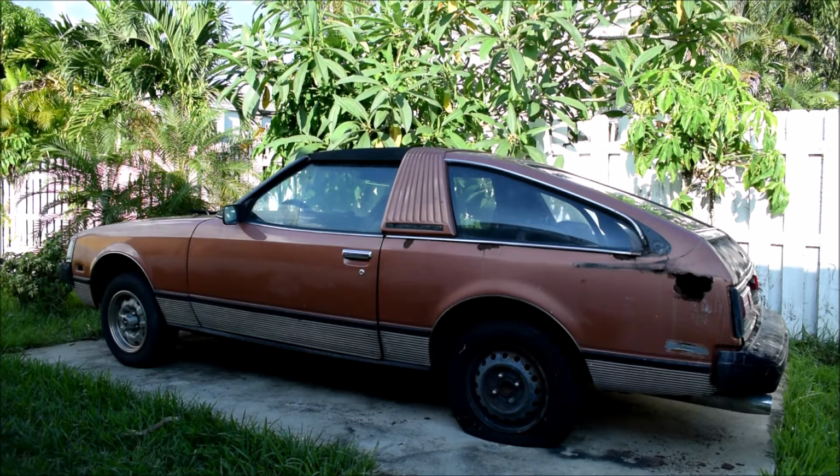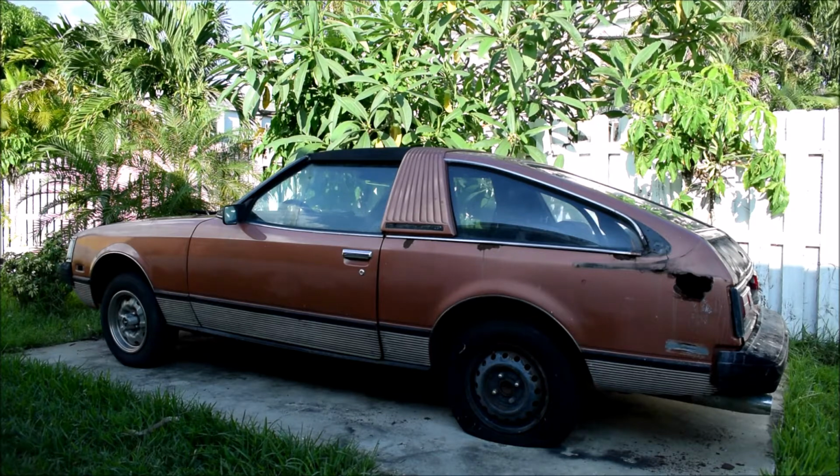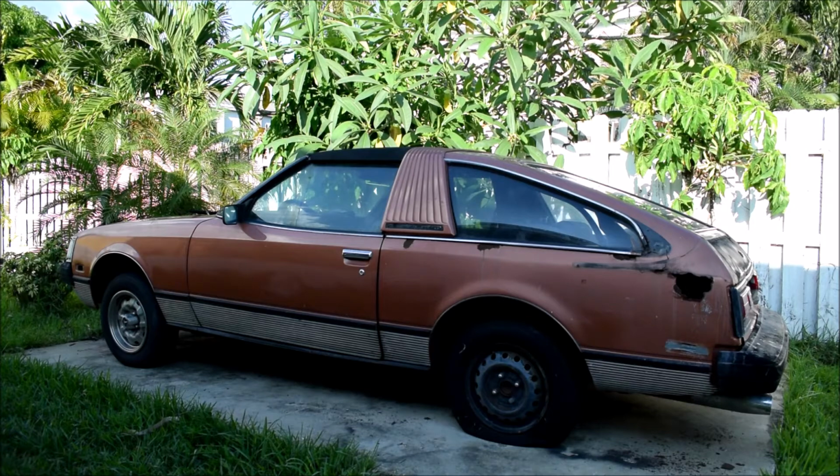My friend and his brother bought it specifically to take the drivetrain out of it and put it into a '75 Corolla wagon that they're currently building. So as of right now, this car is literally nothing but a shell. There is no motor, there is no drivetrain. But that's not an issue.